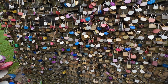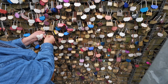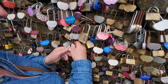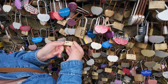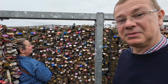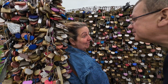Down here, around here somewhere. Here? There we go. Wonder how full this will be in a couple of years' time. Good idea to put the extra spacing in there. It's lovely to see all of these. I wonder how many are still married.